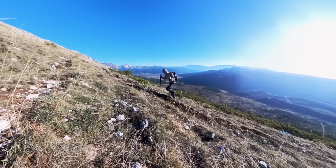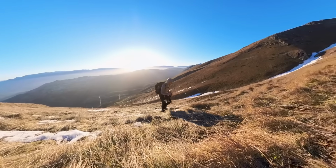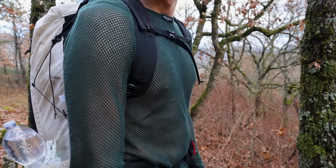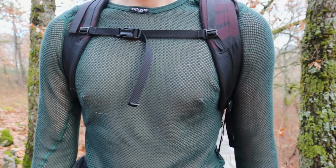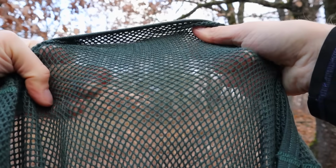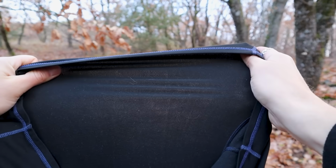I also noticed that even though I was sweating a lot, the mesh base layer didn't actually feel that wet. Now, when I was touching with my hand, obviously it did feel very wet, but when you're wearing it, it just feels different because there's a lot of gaps in between the mesh panels. If you understand the science behind mesh base layers and how they work, it actually makes a lot of sense why they work much better compared to normal base layers which are with a tight weave.